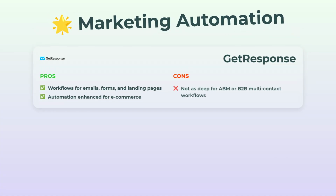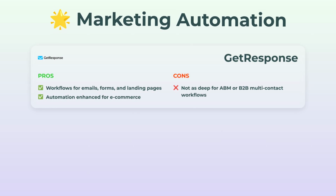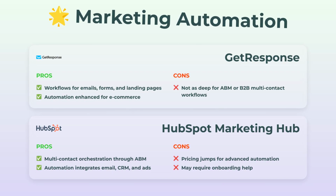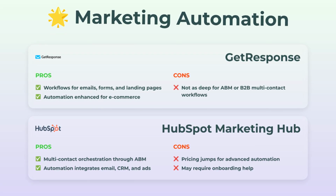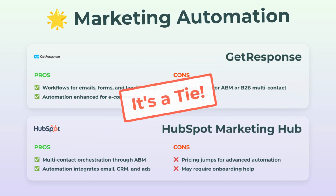Marketing automation, probably the most hyped category. GetResponse lets you crank out workflows for emails, forms, landing pages, plus smart touches for e-commerce. But I'll be real, if you want deep ABM or multi-contact B2B wizardry, they don't go as far. Now, HubSpot Marketing Hub, here's the fun part, they handle multi-contact orchestration with ABM, integrating your email, CRM, and even ads. The snag? You pay more for that spicy automation. And yeah, onboarding help is definitely needed. Both work hard here, but for most users, it's a tie.